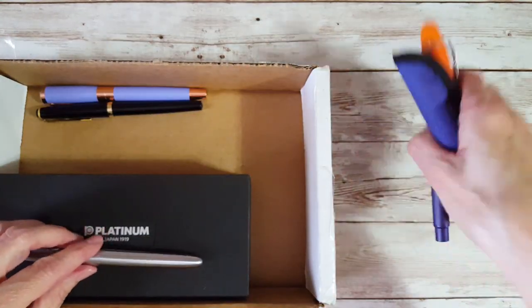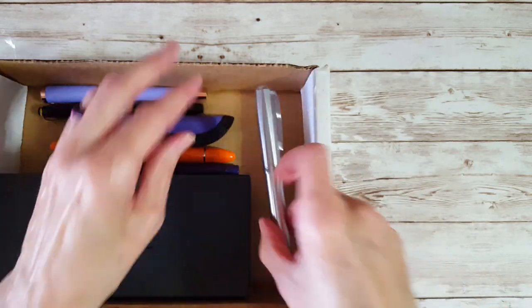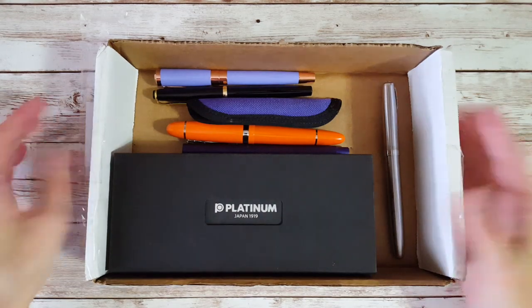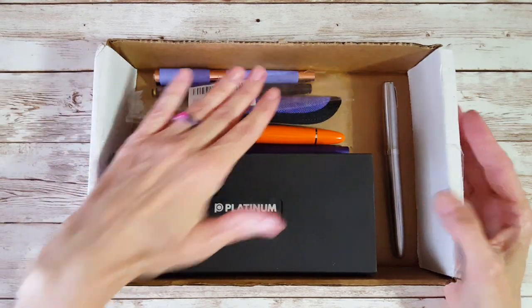But I just thought I'd give you a little preview that I'm definitely going to have a whole new set of pens inked up for May, and I'll let you know. I'll bring you a video of the inks that I chose.